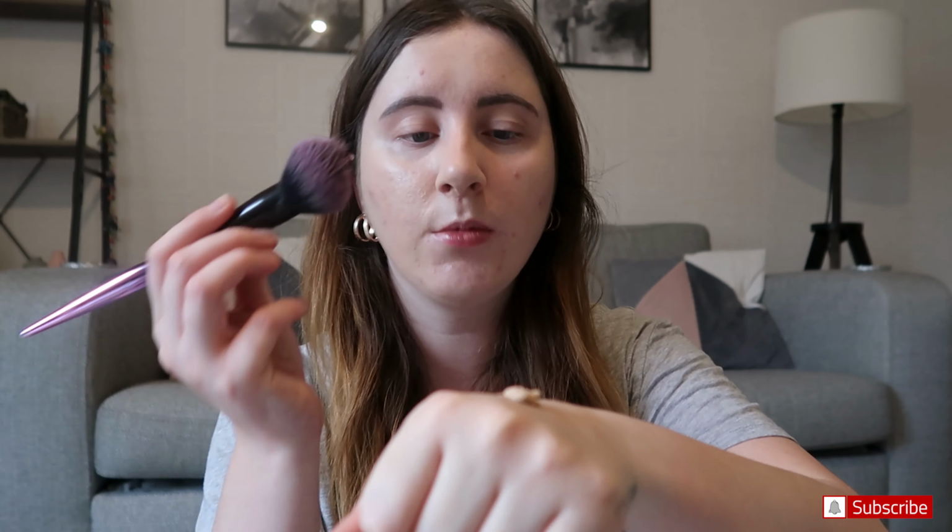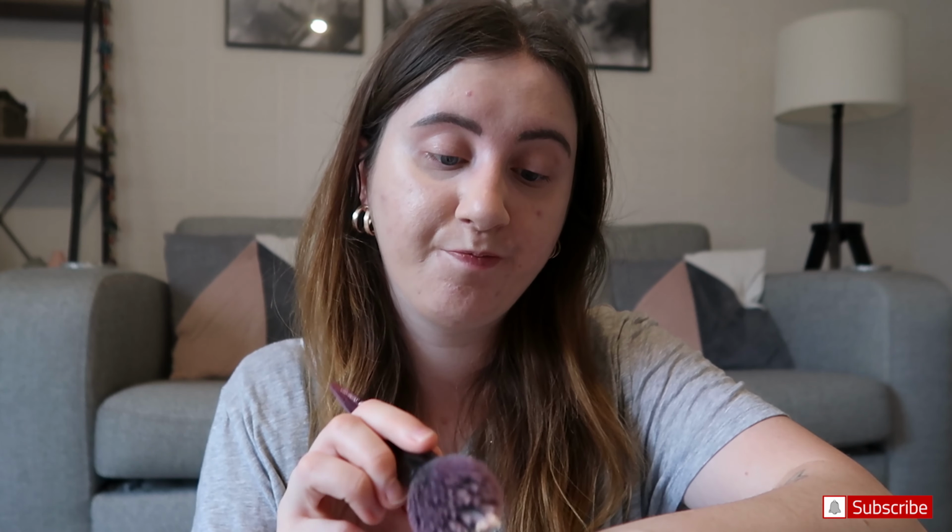The only difference is the acne one contains 2% salicylic acid. This one does not. But this is an aloe vera based formula. So not only does it not clog your pores, but it can also soothe your skin. So if you are particularly inflamed, then this would be perfect. It won't irritate your skin at all. I've just put that on the back of my hand, and I'm going to go in with the same brush because I'm lazy. One brush is enough.